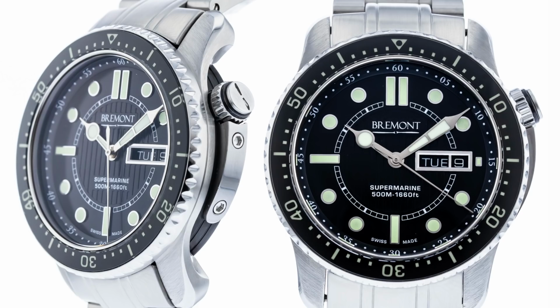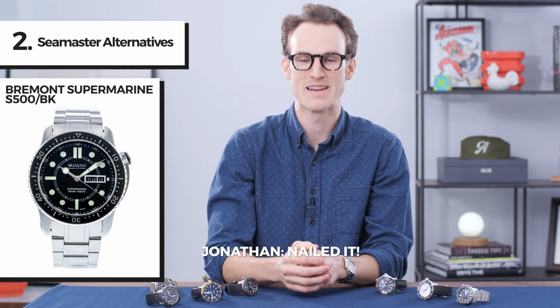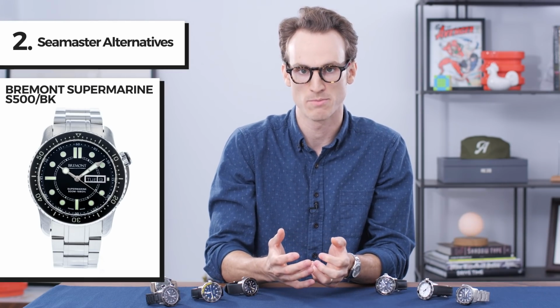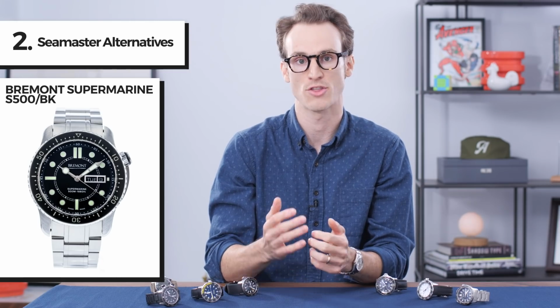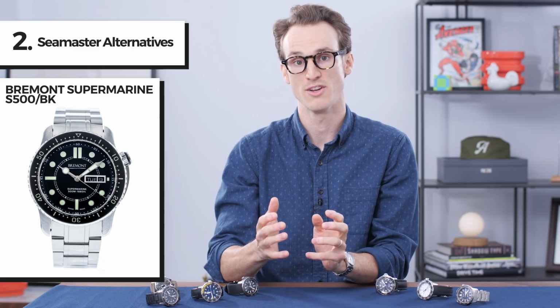And I think that really speaks to the research and development that went into designing the Supermarine. So let's now focus on the movement in the Bremont Supermarine. It is the Bremont caliber BE36AE. Nailed it. Yeah, movement names are always so riveting. That is still an ETA movement at its core. It is based off of the 2836, which is the day-date complication, effectively, of the 2824.